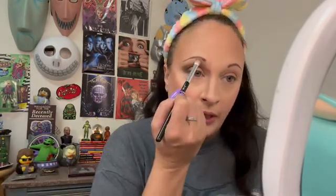I think I'll use a little bit of this maybe in the inner corner, just so we can use all the products. So I'm just going to take a little bit of the highlighter and use that as the brow bone. There is the white duochrome, but I don't want something that intense under the eye today. If I don't have an inner corner highlight handy, a lot of times I'll just use my highlighter, because I'm too lazy to get up and go get something else out of my drawer.